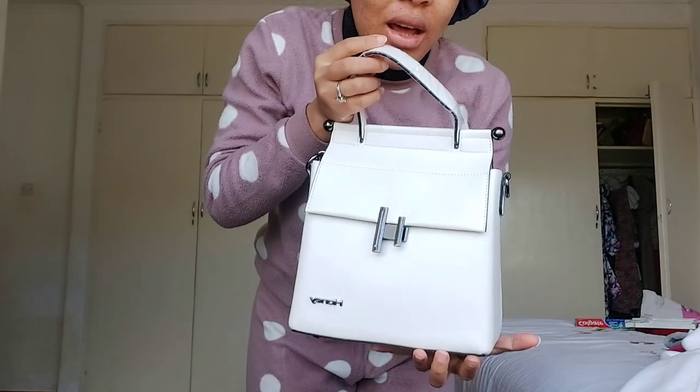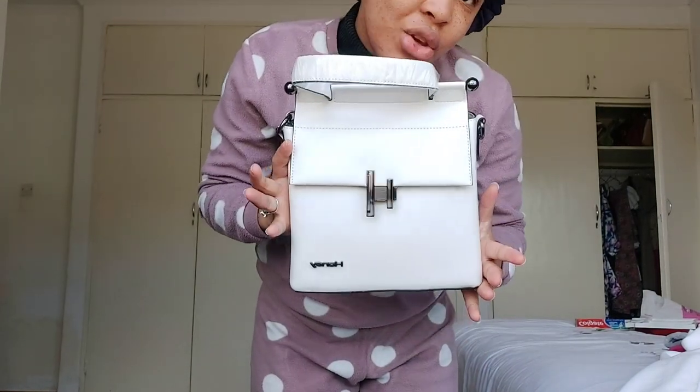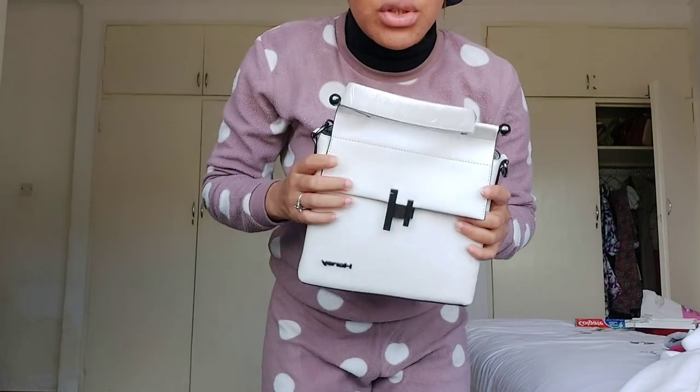I told you guys I bought two honey bags. This is the other one. How lovely and cute is this? So this is the other honey bag that I wanted to show you guys.